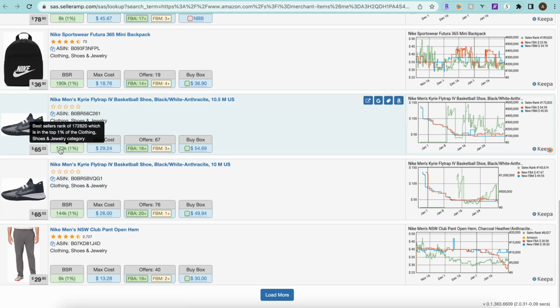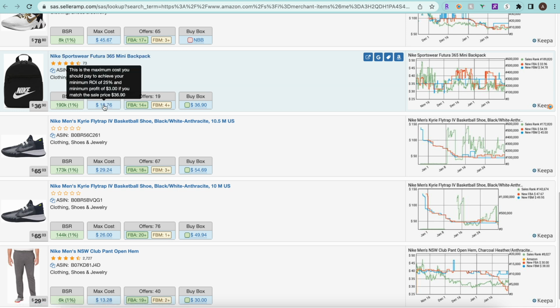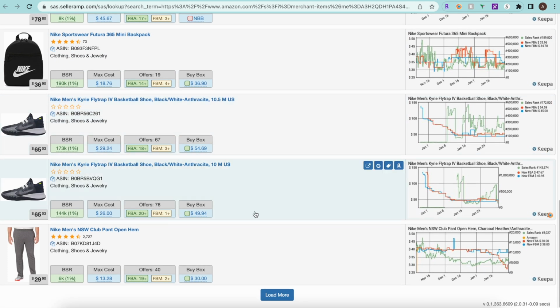But something like maybe a shoe that's 173K rank with 67 offers on it, and it doesn't even look like maybe a top variation. So that one, maybe I would just skip right off the bat. Shoes get returned more often than other clothes, so I don't sell a ton of shoes anyway. A little backpack, $18 might be a little tricky just from my knowledge of sourcing backpacks in the past. 190K rank, a little bit high.